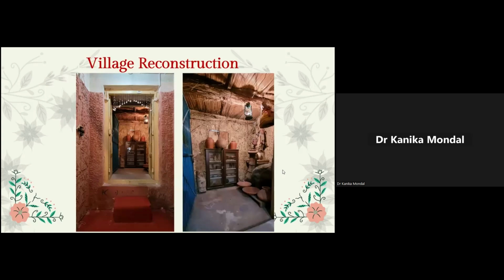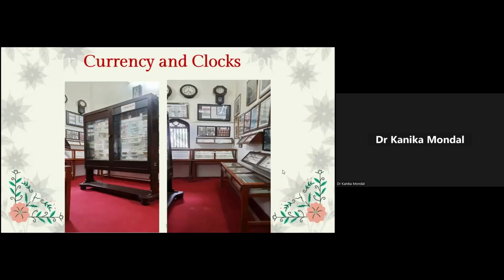This is a village reconstruction, a small room where we have reconstructed a village house which is located on the Gujarat and Rajasthan border. This is a currency gallery, and it also has clocks. On the wall, if you can see, a few clocks are there. These were all again part of the boarding houses.